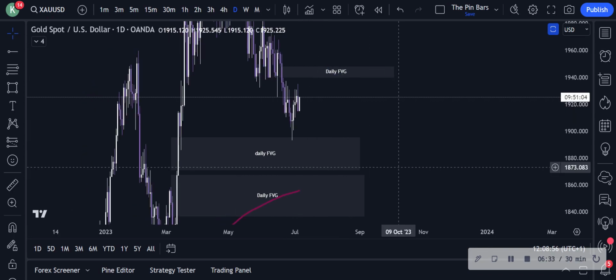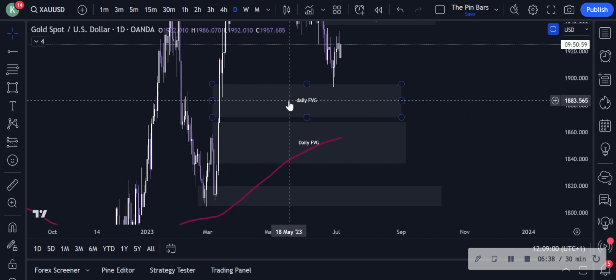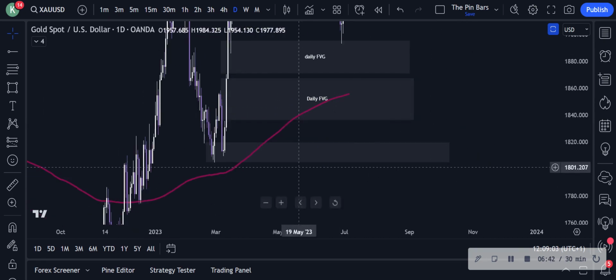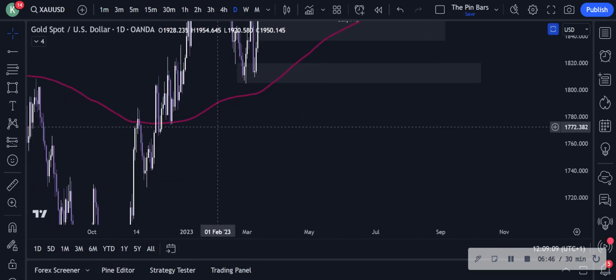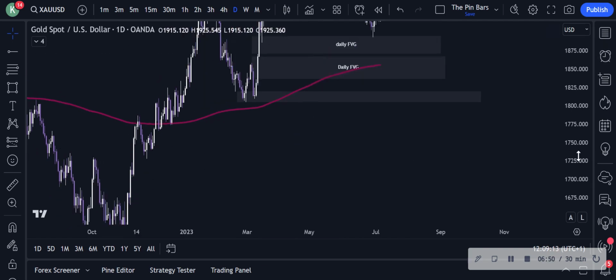And then these are all the areas. Look at all this push up, guys. So it needs to kind of fill these gaps right here. And if it comes all the way to sweep liquidity at this point of interest, and obviously we've got a whole lot of sideways liquidity right here. Okay, so yeah, that's gold.